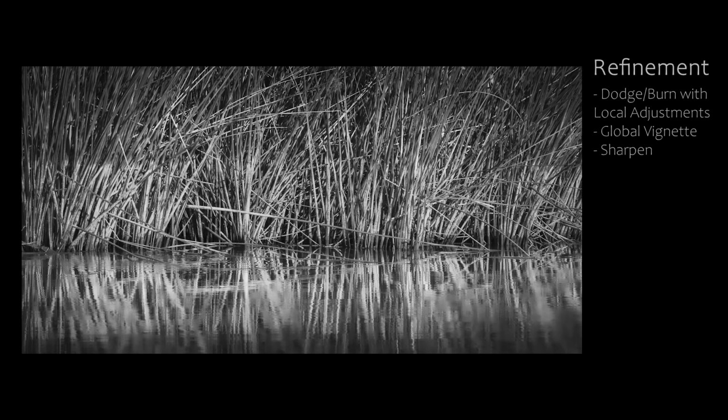In processing, I chose to go with a 1x2 crop to counter the severe vertical lines running throughout the image, and I used multiple gradients and radial adjustments to darken the upper and lower areas to draw the eye further into the frame.